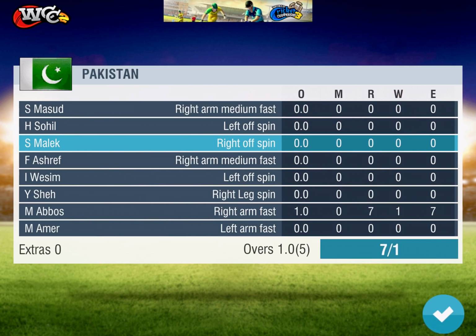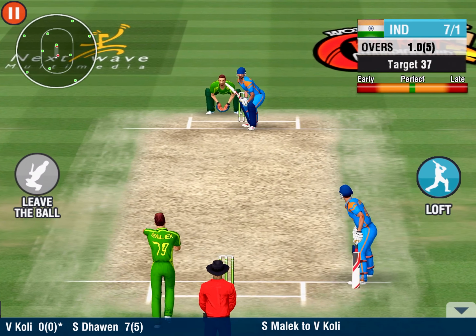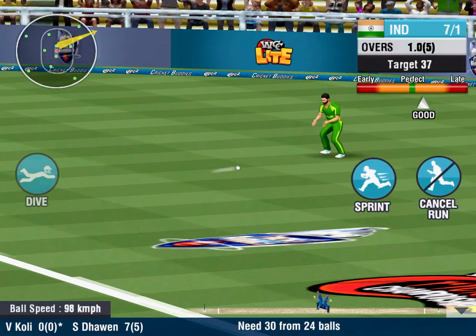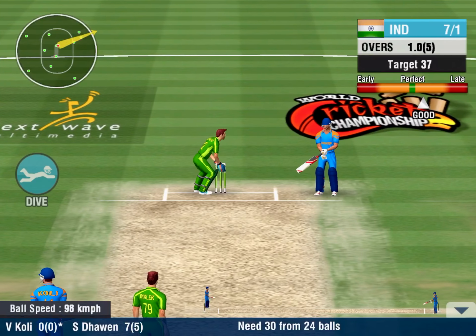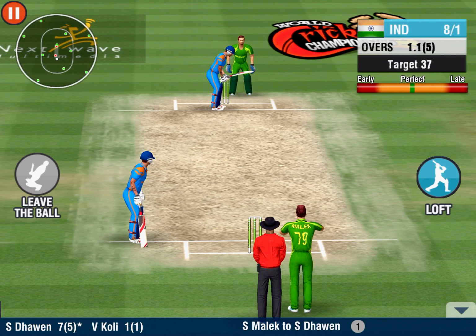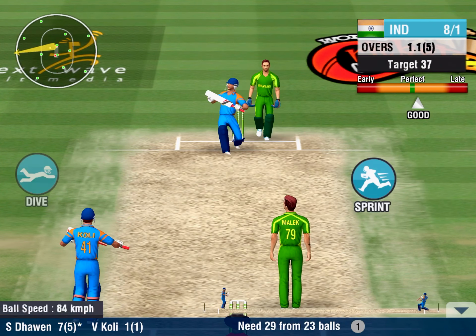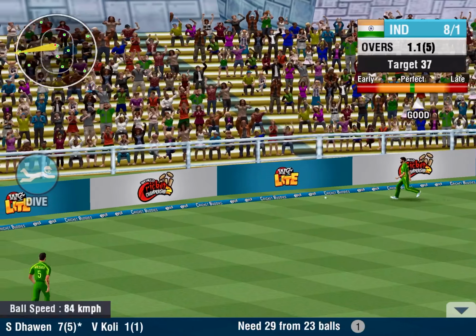Length from the bowler. The batsman was in two. Some aggressive defense there from the fielding side. One bounce before the boundary line.